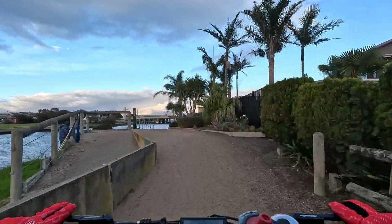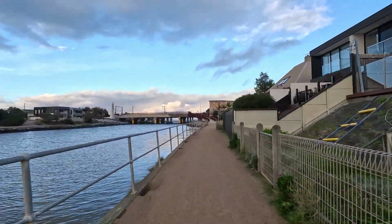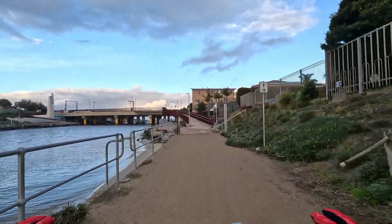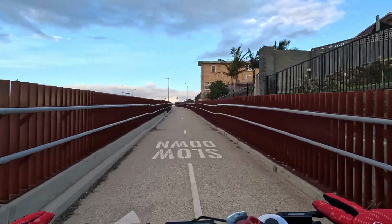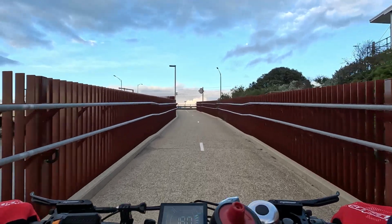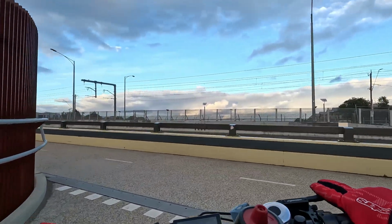Lots of fishermen along the river. So coming up now to the bridge that crosses over at Station Street. And then there's the railway line, and then there's Nepean Highway, all running parallel with each other. It's a nice easy ride up here. I keep my pedal assist turned down really low because half the idea is to get a workout as well. A lot of people don't.